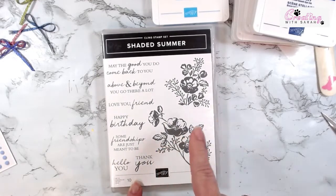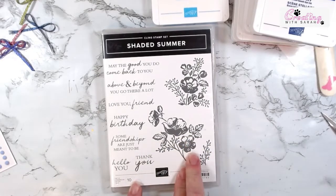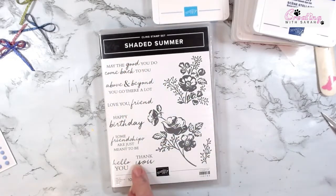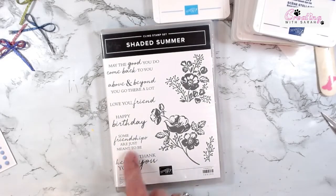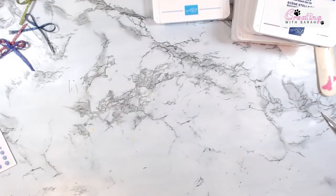They decided to carry the framelits and the stamp set over. And I loved all of the sentiments. Some of our stamp sets don't come with sentiments, so it's kind of nice to have lots of sentiments to pick from. So this is what we're going to be using.